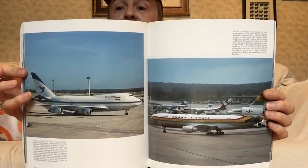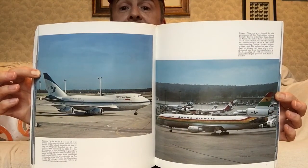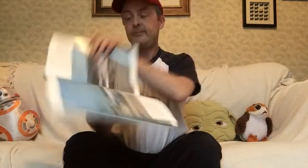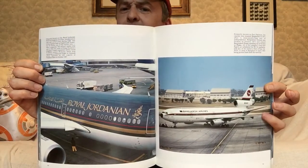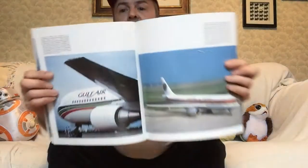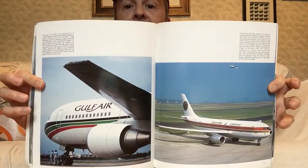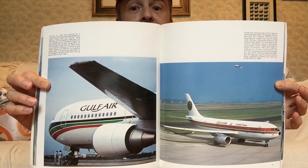And there we see an Iran Air 747 SP, a Ghana Airways DC-10. Attractive livery. Royal Jordanian, Biman Bangladesh, and they flew this plane until just a year or two ago. Their DC-10s have now got 787s and 777s. So Gulf Air 767, Egypt Air A300 in their old scheme, which again was very attractive, the old Horus livery.